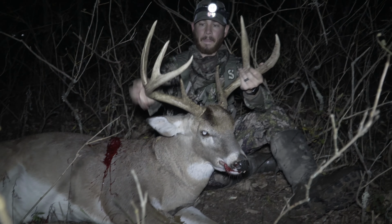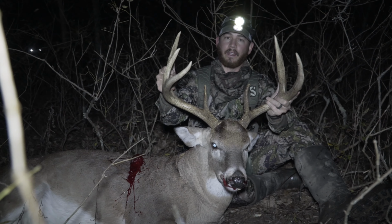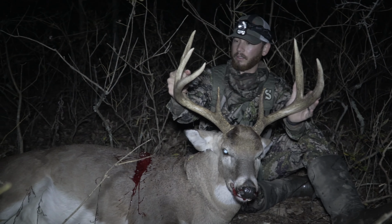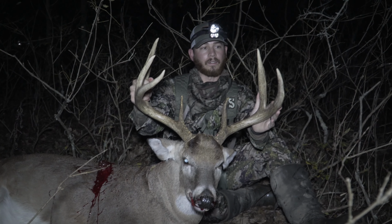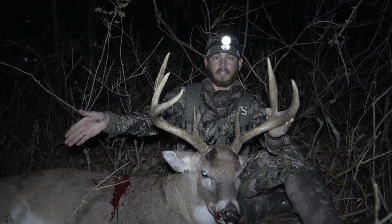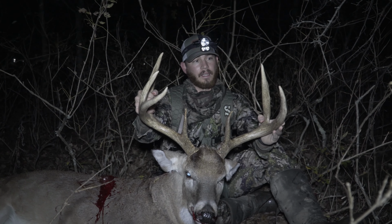Tonight he came in, honestly, not how I pictured he would. I figured he'd come in straight in front of me, walk into my stand, and I'd get a broadside shot on him. Unfortunately, he came in 8 steps from the bottom of my tree. It was almost too close. When he got in, he was 10 yards from coming under my tree into a brush patch where I wouldn't have been able to get a shot. So I went ahead and stopped him.